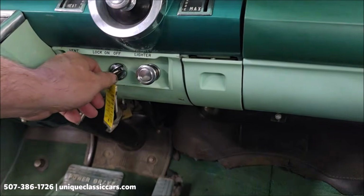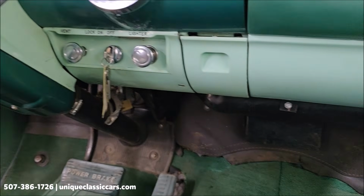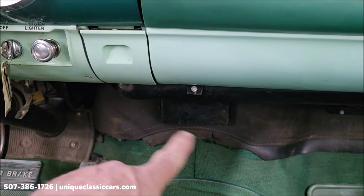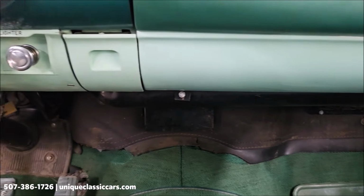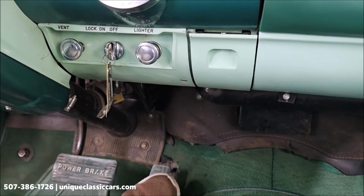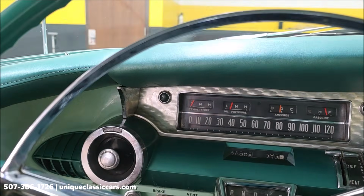Another one of the things I love about this car: when you turn the key, go to the upright position. Of course, we have our foot pedal down here. This appears to be original carpeting up along the firewall. Also appears original. All right, keys on. We're going to push this foot pedal and fire it up. Love that part of it.